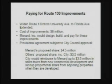the cost would be about $8 million for widening of Route 130 to 4 lanes, including turn lanes and a divided roadway. Menards' proposed share will be approximately $4.5 million, and others' proposed share, including the city, would be about $3.5 million. And provisionally, the city would reimburse Menards, over a 10-year period, up to $3.5 million in sales taxes from new commercial development, and then recoup a proportional share from adjoining properties when those are developed.